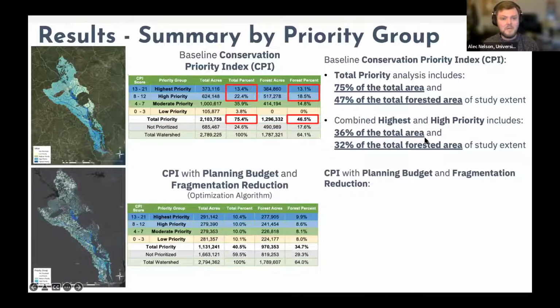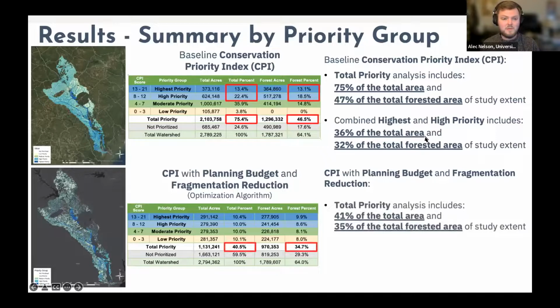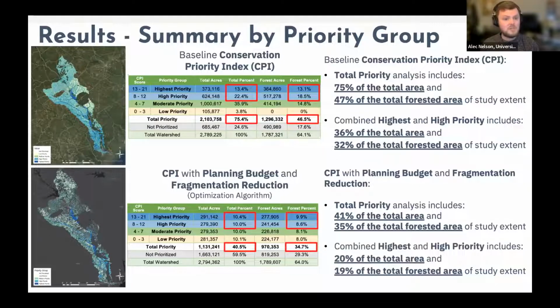By comparison with the optimization algorithm, this was closer to 41% of the total area represented in the priority analysis, with 35% of the total forested area occurring there. And then if we just look at highest and high priority, that's 20% of the total watershed area, with 19% of the total forested area. So you can see by comparing the highest and high priorities from both approaches that the optimization algorithm is capturing a greater percent of the forested area in that analysis relative to the total area that it's prioritizing.